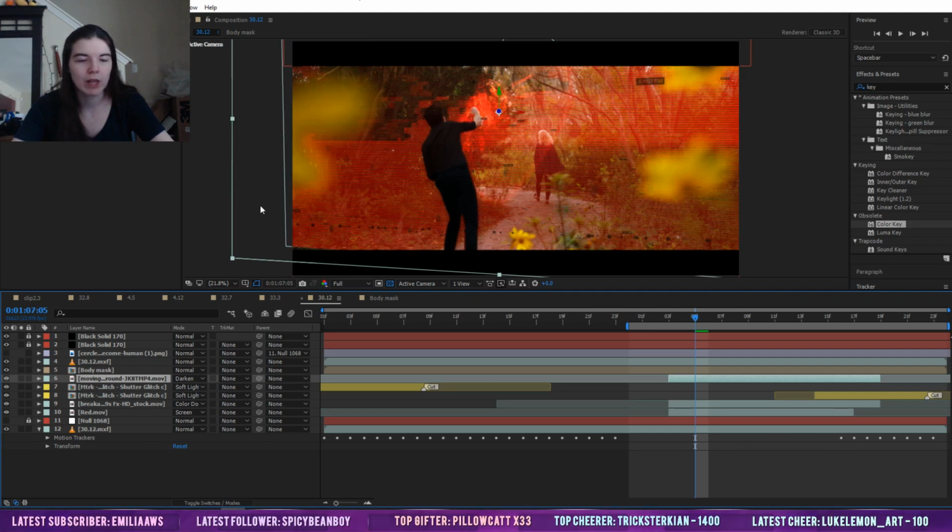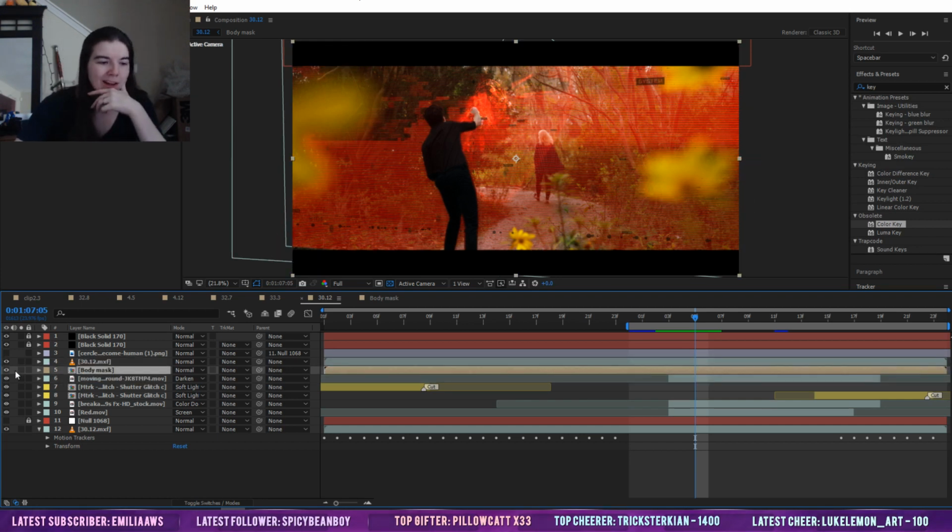That doesn't look right. So even just by doing this, even though it still looks like there's a little bit of a perspective issue going on, it's not as obvious. So that's what that was. This is the body mask. So this is Maximilian being in front of the camera. That is what this is.